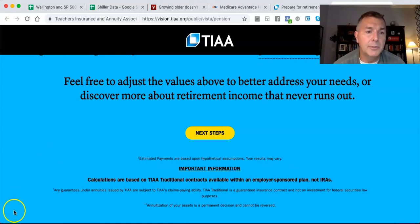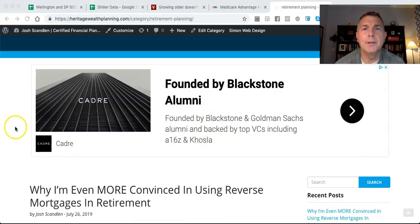All right, let's see what else jumps out there. This is just bad advertising right here. Founded by Blackstone alumni and Goldman Sachs alumni and backed by top VCs, including, I don't even know what that means. It says Cadre. All right, I guess that's some kind of investment firm, but that doesn't speak to me. That's a weird advertisement. What does that do for me? So we'll hit refresh and see what else is out here.